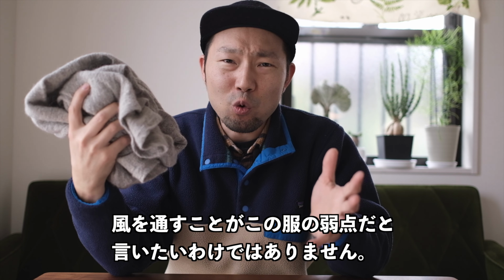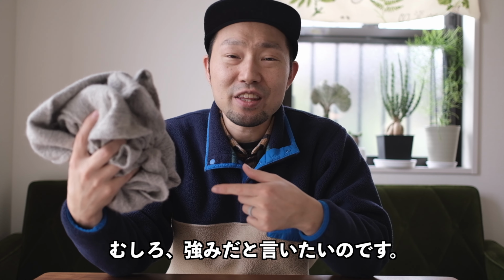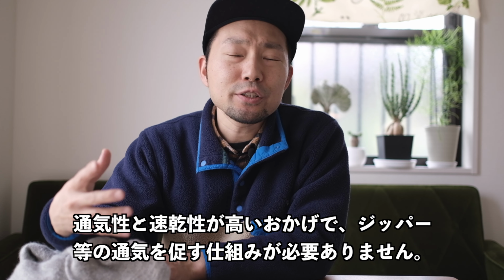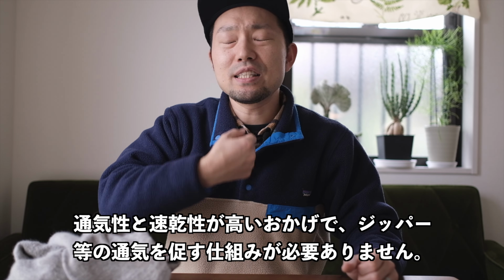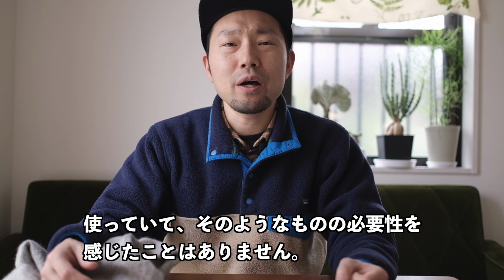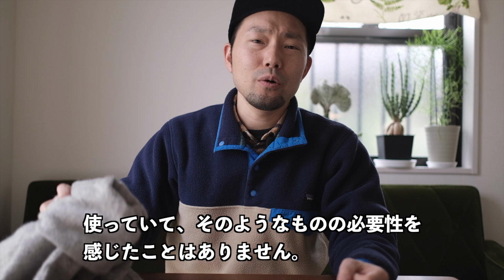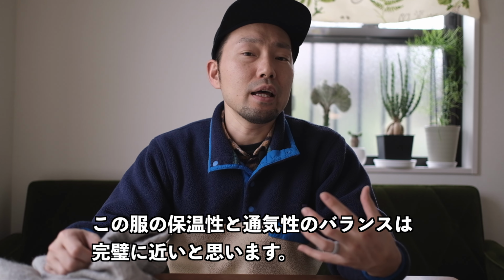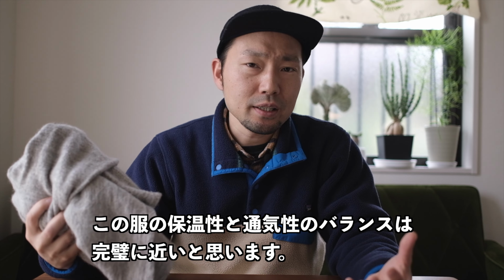But don't get me wrong, I don't say it's a weakness of this hoodie. No, I think it is a strength of the hoodie. Because of the breathability, it dries very fast. And thanks to the breathability and the fast drying, it doesn't need ventilation zippers or that kind of feature. So I never felt the necessity of a ventilation zipper for this hoodie. I think the balance of warmth and breathability of this hoodie is nearly perfect.